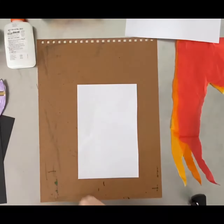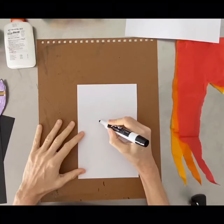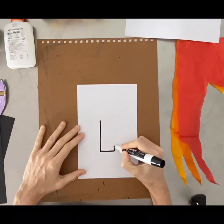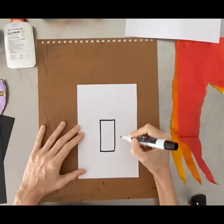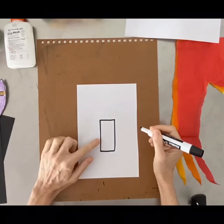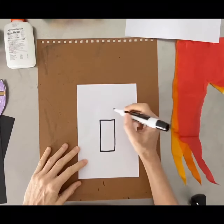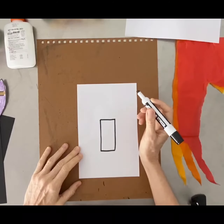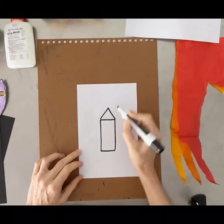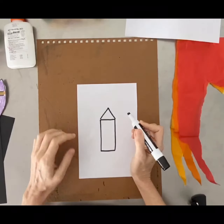spaceship together. We're going to start in the middle of the paper and draw a rectangle. Now a rectangle is long, short, long, short. It has 4 sides. It's like a square that's been stretched apart. So we'll do a rectangle now. On top of the rectangle, we're going to add a triangle. A triangle has 3 sides. Diagonal, diagonal, straight. But I don't have to draw that straight line because it's part of the top of the rectangle.